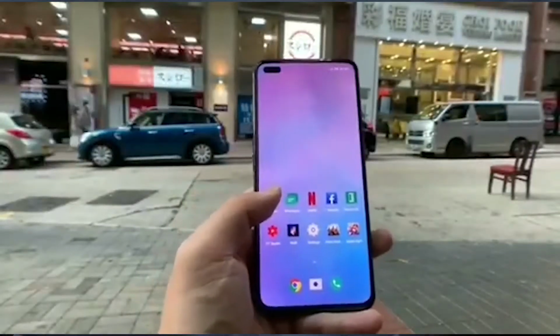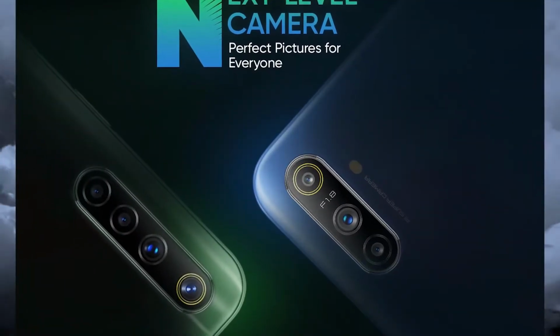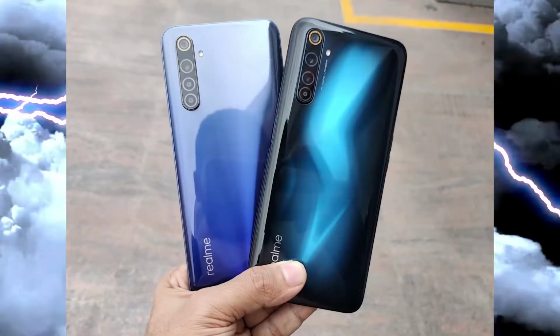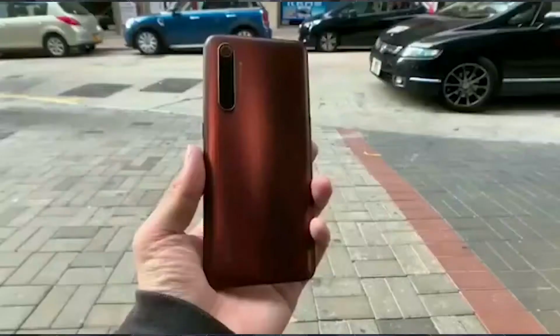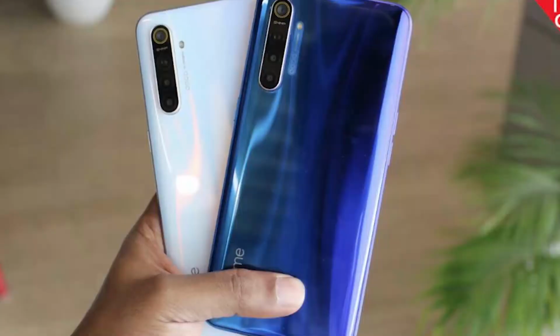So Realme launched their two cheapest smartphones, the Realme Narzo 10 and 10A. I also made a video on those two devices, you can check out that video. But in this video we're talking about the upcoming two new mystery Realme smartphones, which could be the X3 or the Realme X50 Youth. So in this video we're talking about these two upcoming new Realme mystery smartphones.